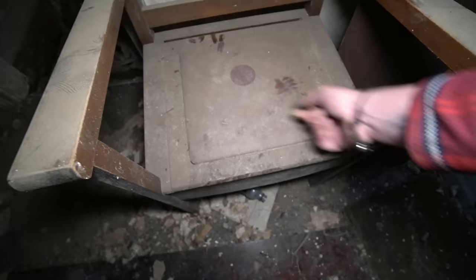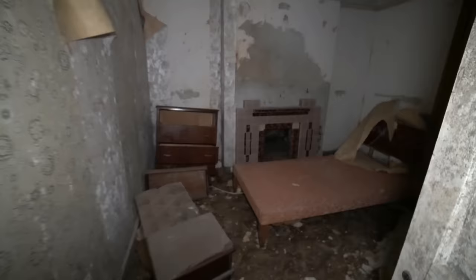Oh, imagine if there was like a big rat in there and he jumped out on me. I would have cacked my pants. Alright, we should head into this room. Floor's dodgy again, so we're just gonna big step it over there. Oh, it's a bedroom. I can feel there's absolutely no floor under my foot there.